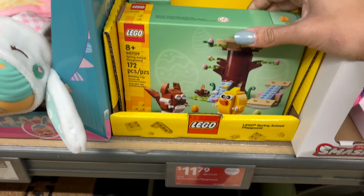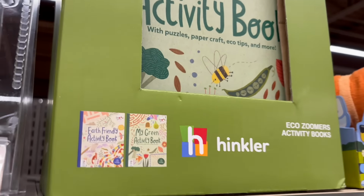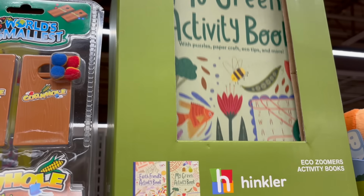Really pretty graphics. Okay, so you can learn and kind of make different things. This probably would be something that my son would like. Some of this stuff, like some fun facts, coloring, some crafting. So they have an earth-friendly one and a green activity one. I might go more for the green one.